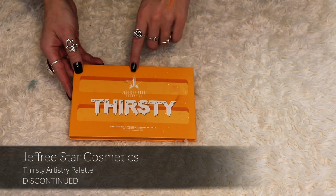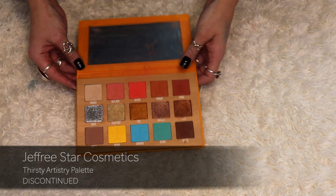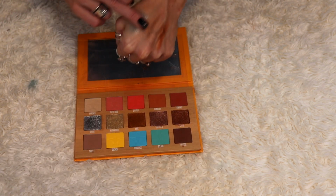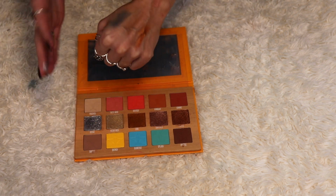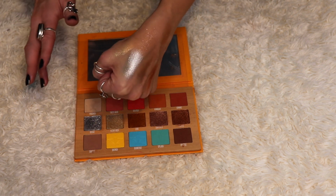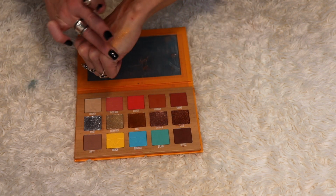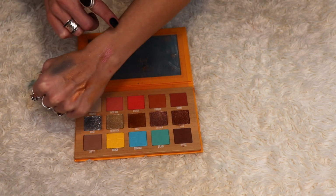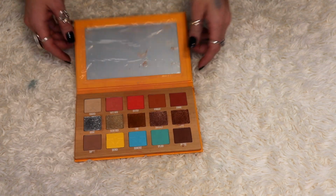And the last palette in this little selection is the Thirsty palette. I don't know why this was so popular. Like, okay, now I remember why. Oh yeah. Okay, I changed my mind. I am gonna keep this. Originally I was like, why is it popular? But these shimmers in here are really nice. God, these are better than the Orgy ones. I might keep this and put the Orgy in my declutter. Yeah, this I'm gonna go ahead and put in my maybe pile.